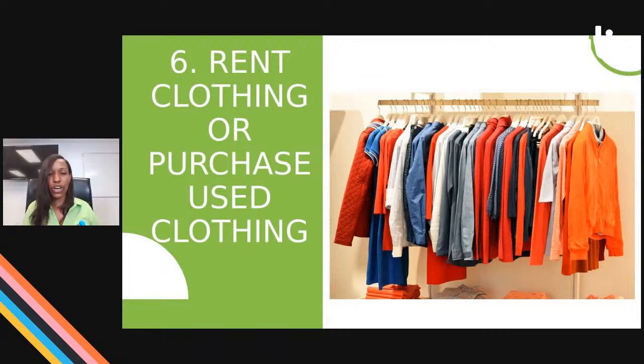And you can also purchase used clothing. So I recently heard about the Cancer Society having a shop where you can actually donate used clothing and also purchase used clothing and gowns and stuff like that. And there are other places around the Bahamas where you can purchase used clothing instead of purchasing new clothing.